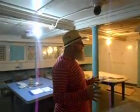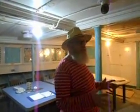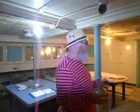Crew's mess. There we go. This was the crew's mess. And it's an interesting space because as I understand it, originally this would have been a dining room for passengers who wanted to have a dining experience.